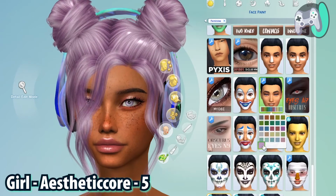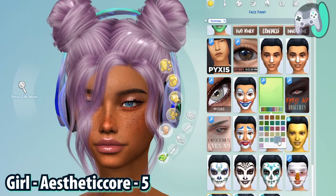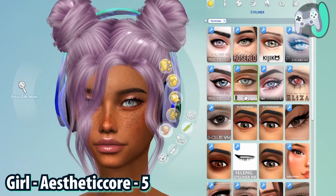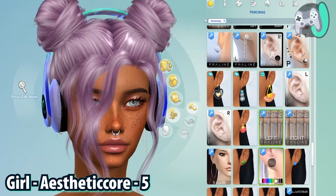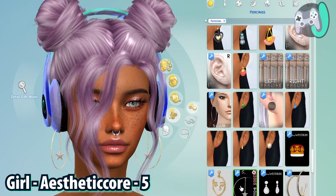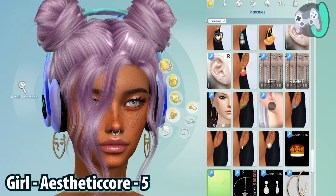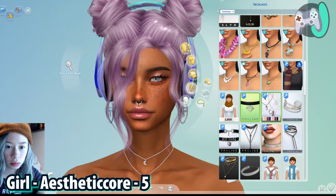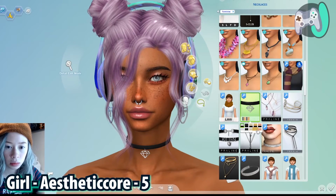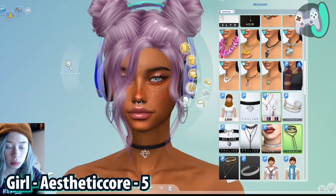I gave her lenses that make her look like she's a blogger, you know, with the little ring light. It's amazing. And of course, I had to give her a little nose piercing. For earrings, I did want something dangly. I thought these ones were absolutely perfect. They are just so mood. I love it.